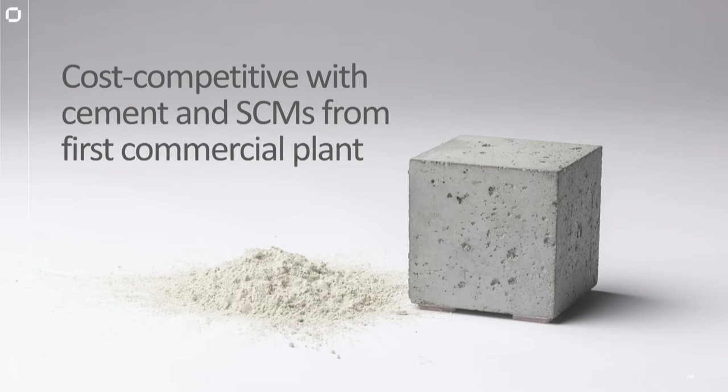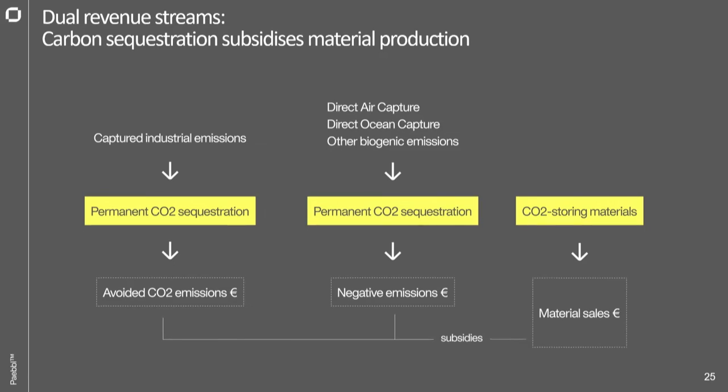But what about just simply the cost of the material? Will it be simply more expensive than the massive scale commodity materials currently on the market? No. We will be cost competitive from the first commercial plant onwards. How can we do that? For us, at the core of why this is possible is the fact that carbon is not a cost. Carbon is a revenue. Because we turn CO2 into a permanently storing form, we can charge for carbon sequestration, and this revenue can subsidize the production cost of the mineral products that we're bringing to the market.